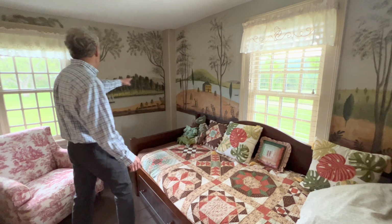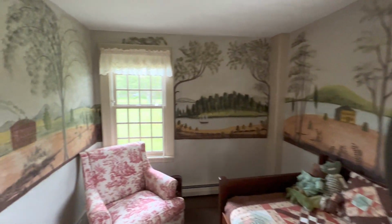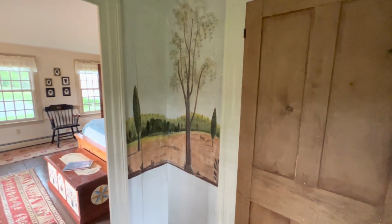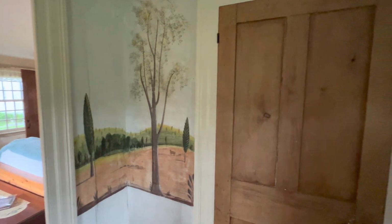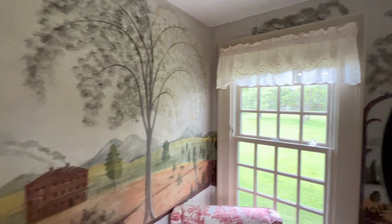But in here, the Porter murals go all the way around. I don't know if you want to do a 360. I can do that. I'll close this door actually, so you can see. So literally, this was all here, which is just incredible, the fact that they're in such good shape. All right, I've swung around, Chris. You can come back through.